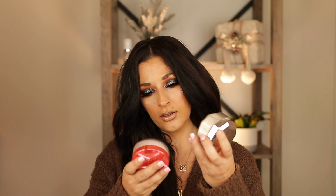It's constantly going all over the place. So I like the packaging on this, but I like both products. This one, I believe you get a little bit more in. So I feel like this is probably more worth your money, just saying. But I would still repurchase both.